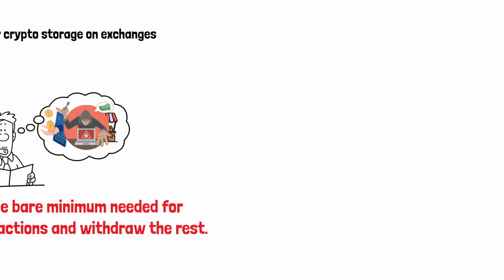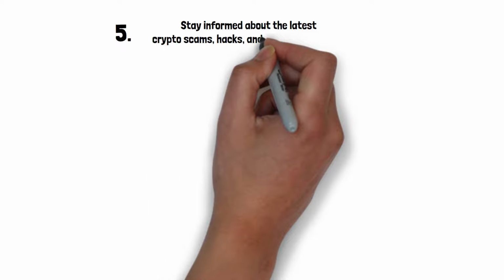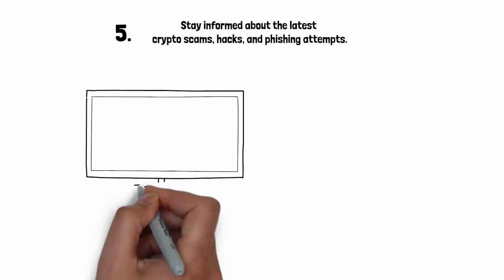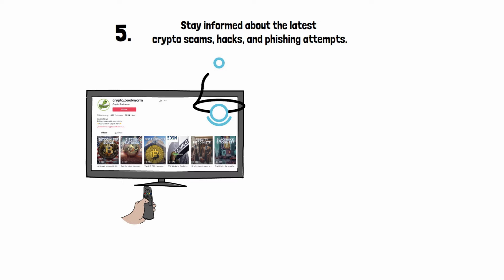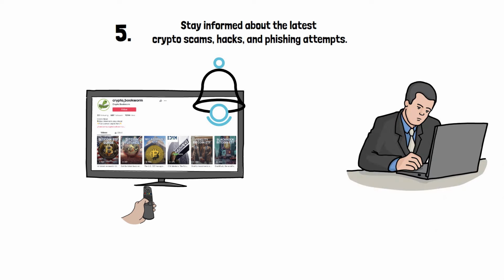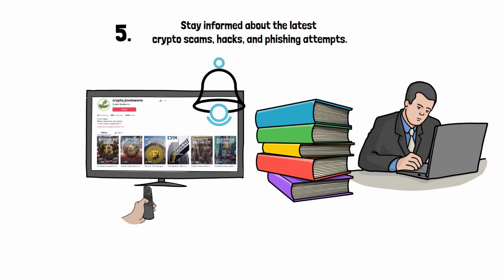Moving on, stay informed about the latest crypto scams, hacks, and phishing attempts. Think of it as staying one step ahead of the game. Tune in to cryptocurrency news outlets like Bookworm for the latest updates. Also, some exchanges offer notifications for suspicious activity, which can help you take necessary steps to protect your funds. Knowledge is your best defense. Learn to recognize common phishing attacks and remain vigilant to dodge their traps.